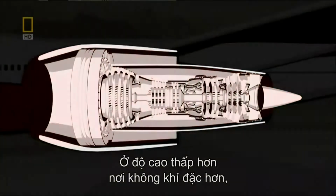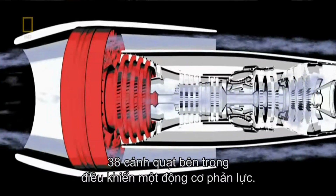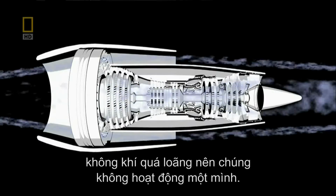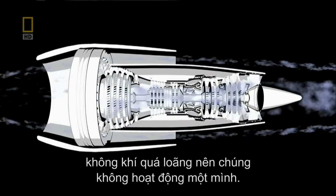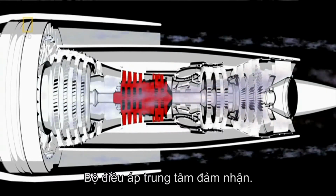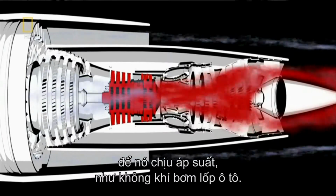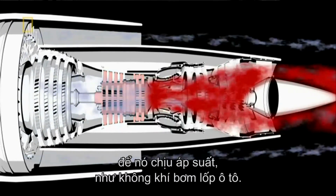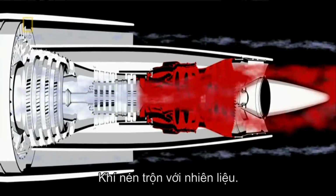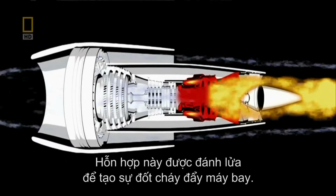At lower altitudes, where the air is thicker, 38 internal fan blades drive a turbofan system. But at high altitudes, the air is too thin for the fans to work alone. A core compressor takes over. It sucks air into the opening and compresses it so it's under pressure, like the air that blows up car tires. The compressed air mixes with the fuel. This combination is ignited to create the combustion that propels the airplane.